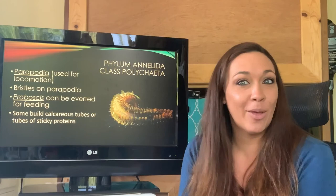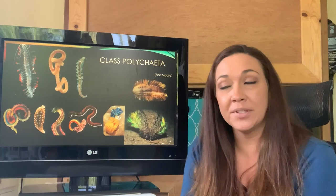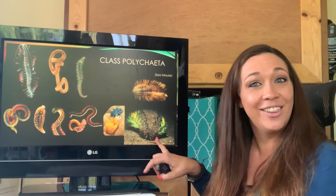Okay, so this is just another couple examples of the class Polychaeta. This is a fun one. This is the sea mouse. I love this guy. He doesn't look like anything. Like, he looks like a sea mouse.